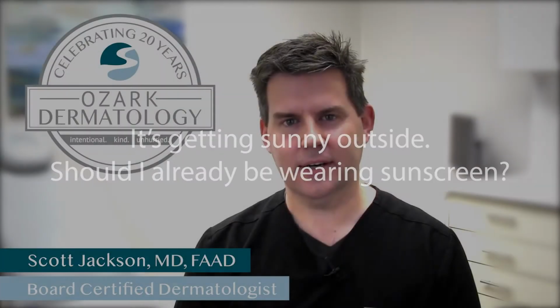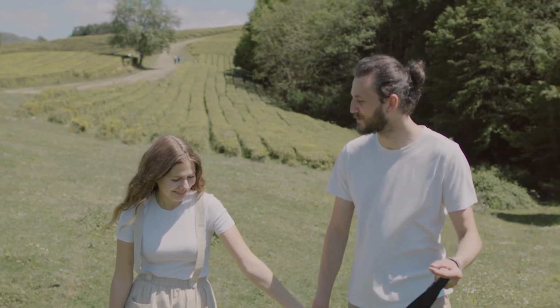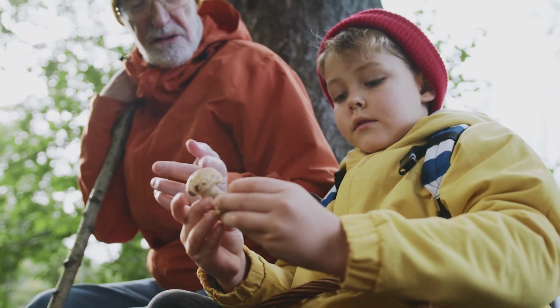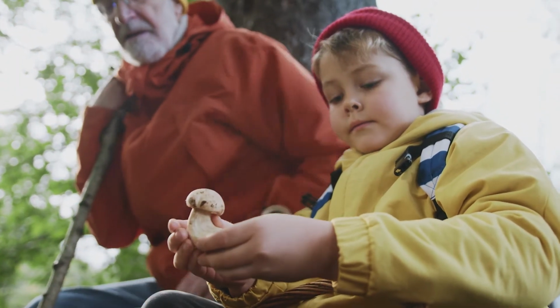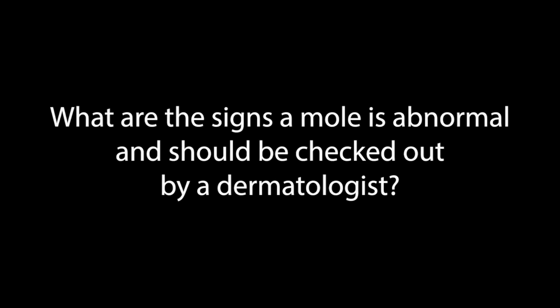It's getting sunny outside. Should I already be wearing sunscreen? The answer is yes. We should wear sunscreen year-round, in the summer months as well as the winter months. The UV index can be quite high in the wintertime, and so it's very important that we think about sunscreen every day. What are the signs that a mole is abnormal and should be checked out by a dermatologist?